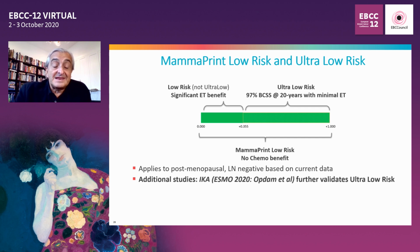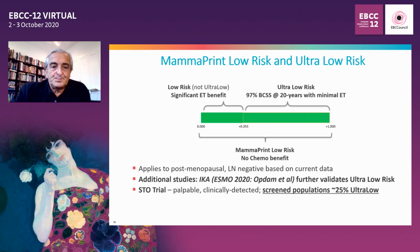We have additional data now presented at ESMO this year in a poster by Oudeh and colleagues from the IKA trial, which further validates the ultra-low risk, showing an excellent outcome from that long-term cohort as well in lymph node negative postmenopausal women. In that case, treated with either no therapy or 3 years or less of tamoxifen. It is important to point out that the SDO trial involved palpable clinically detected patients, while in more modern screen-detected populations, as many as 25% may be ultra-low.